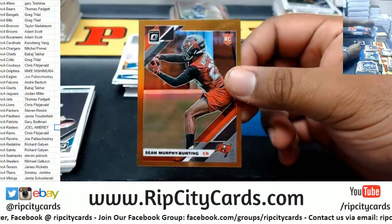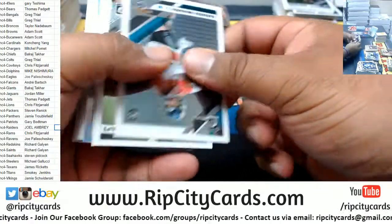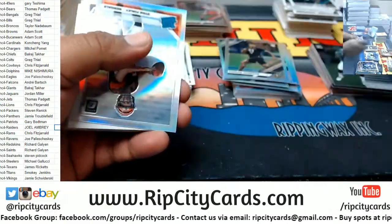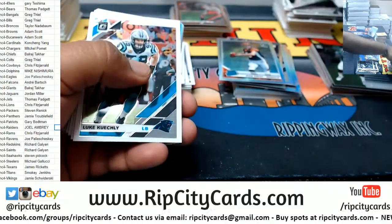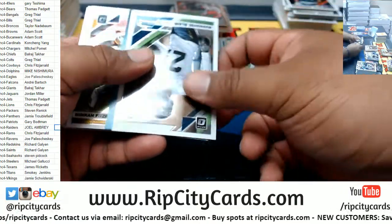Sean Murphy Bunting of the Bucs. Rookie copper. I'm sorry, Browns. It looks copper to me. Anyway. Yeah, bronze is a little darker, but whatever.